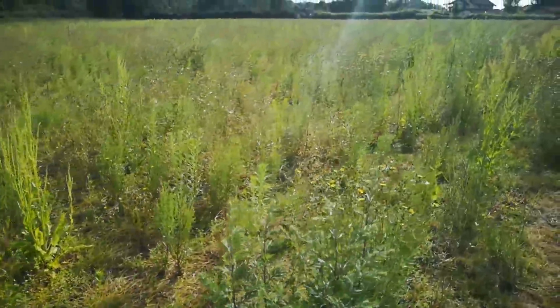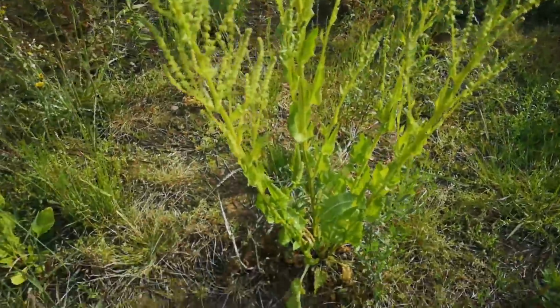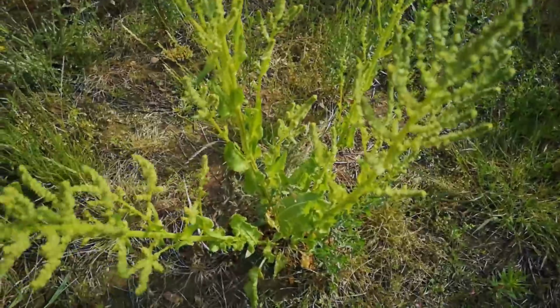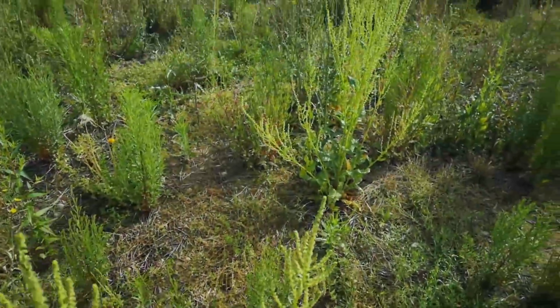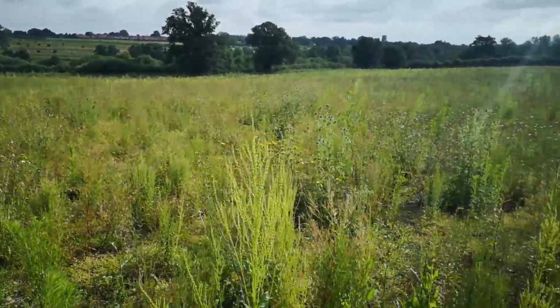So anyway, yes, as far as I can tell here, there's so much of this beet plant around that I'm going to say it seems likely that this field was left with an unharvested crop in it.